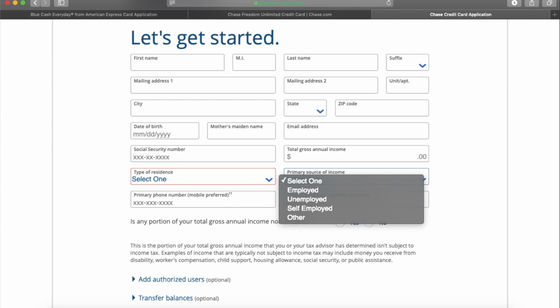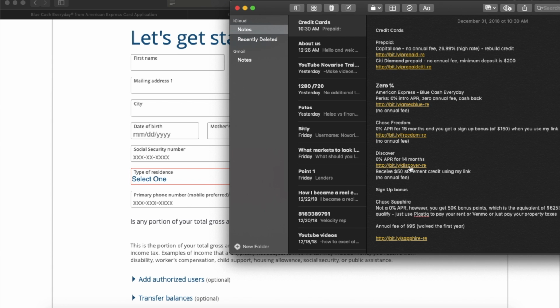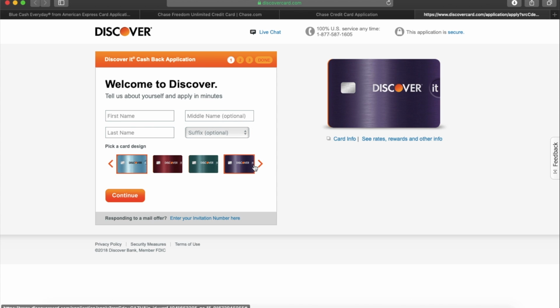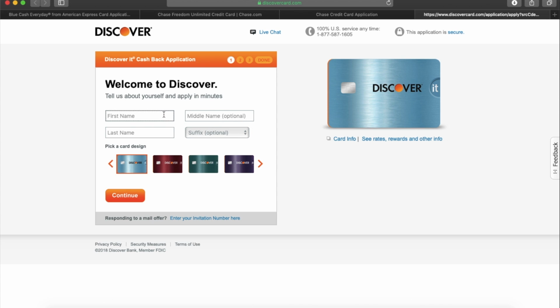Now we're going to move on to Discover. Same thing, when you use my link, you actually get a $50 statement credit for signing up with my link. And it's fairly simple. You fill it out, right? First name, last name, and you get to pick how pretty the card is. So let's just do a test right here. So we're going to do this, and then ciao.